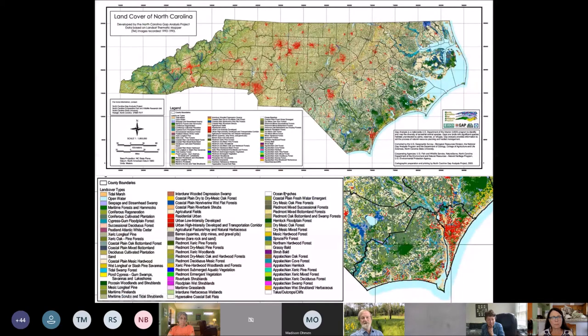And this picture is a really good one to show that. This is a land cover map of North Carolina. So this shows you kind of the entire state. I just wanted to hone in over here on our little neck of the woods in southeastern North Carolina. Red means urban development. So you can see New Hanover County. New Hanover County used to be part of that dimple of biodiversity in southeastern North Carolina, but it's no longer.